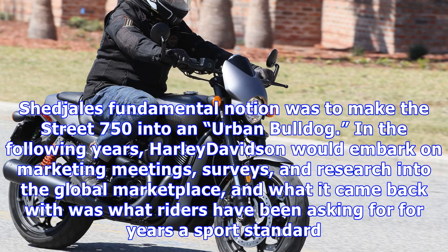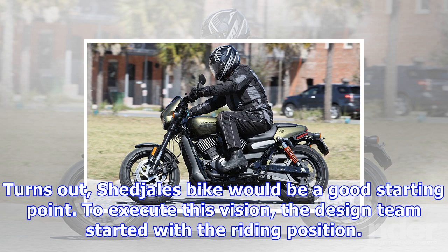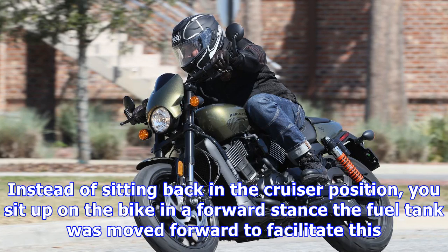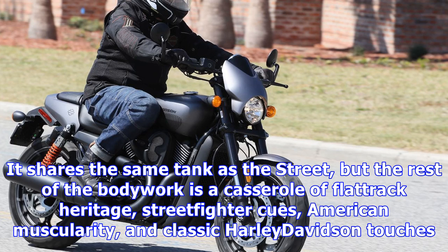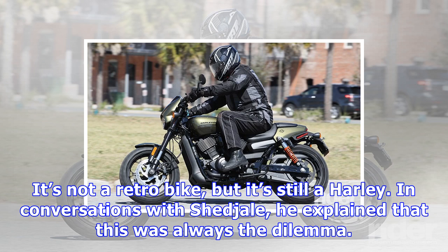Styling lead Chetan Chejal emphasized that this was the intent from the start. The seed was planted in 2013 with his Street 750 base design concept called RDX 800. Chejal's fundamental notion was to make the Street 750 into an urban bulldog. In the following years, Harley-Davidson would embark on marketing meetings, surveys, and research into the global marketplace, and what it came back with was what riders have been asking for years: a sports standard. Turns out, Chejal's bike would be a good starting point.